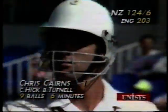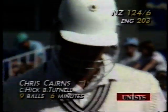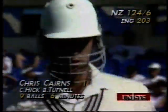Now, the umpire had to decide whether the ball went from boot onto the ground, from the ground onto boot, or whether it went in the air from the bat to the boot and stayed in the air and was caught. The umpire saw it that way. Cairns is out for 1. New Zealand in more trouble. 124 for 6.